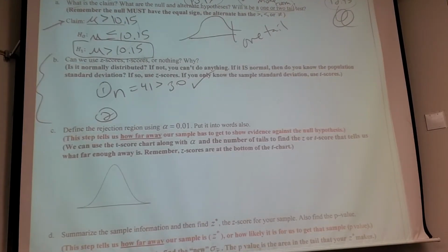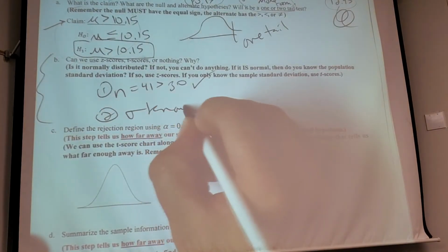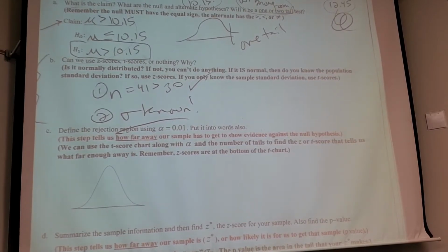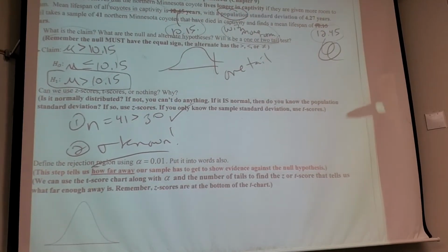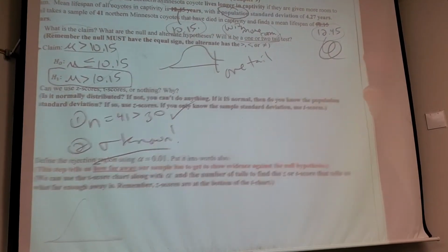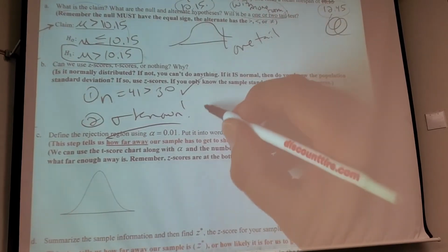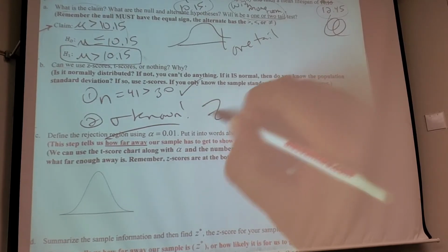And then, do we know sigma? We know the standard deviation, but which standard deviation? We know the population standard deviation. I made it bold and blue. So that means I can use z-scores. Yay!